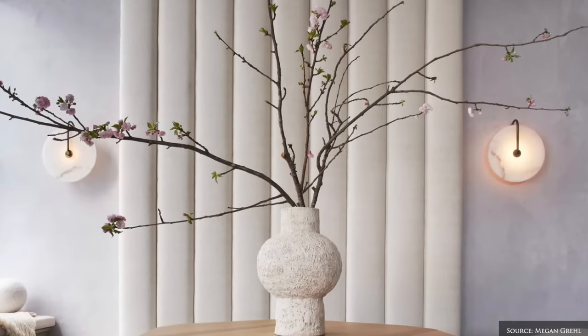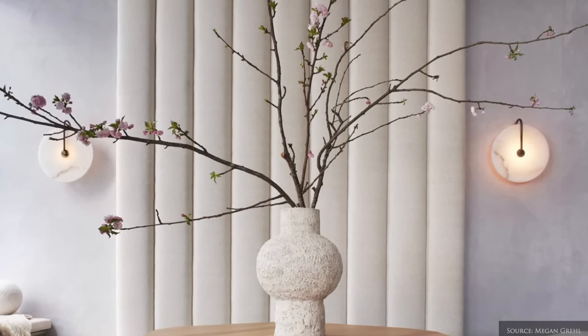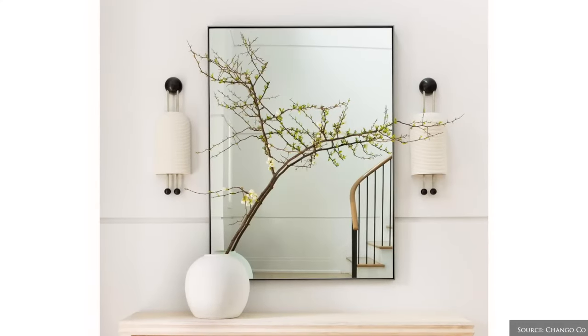Lastly, add visual interest and structure to dining rooms, kitchen islands, and entryways with tall, reaching, flowering branches, long stems, and fresh cut foliage from the garden.